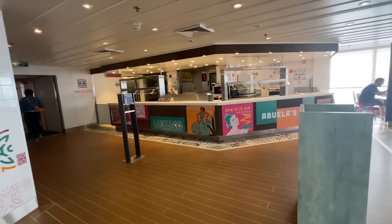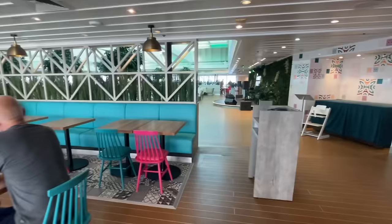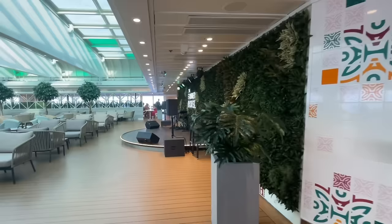Abuela's is a new dining concept exclusive to Marella Voyager. It's included in your cruise fare and we are talking Mexican all the way, baby. It's open for lunch and dinner and you don't need to book to eat here. Just rock up and if it's busy, you'll be given a pager and buzzed when it's time to eat.